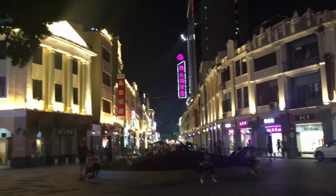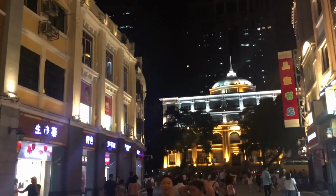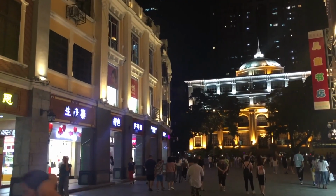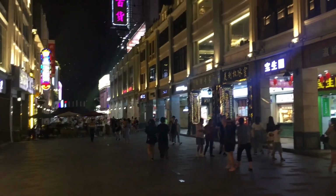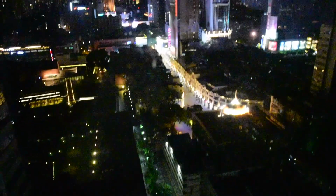This is the old government building of Guangzhou or something. The council building, I don't know. But I'm not sure if it's still in use anymore. It might just be a historical thing. This is the view from our hotel room. Yeah, there's not much to see really.